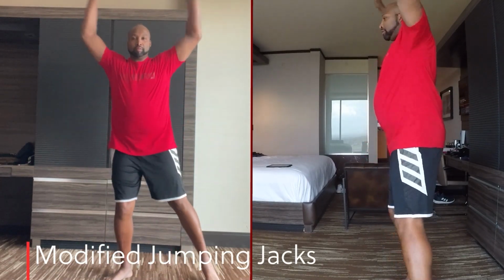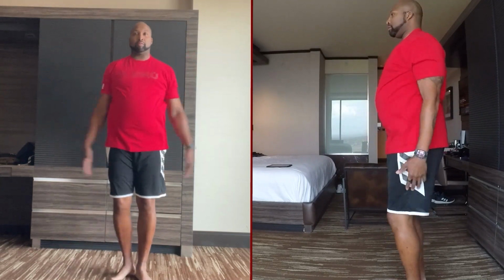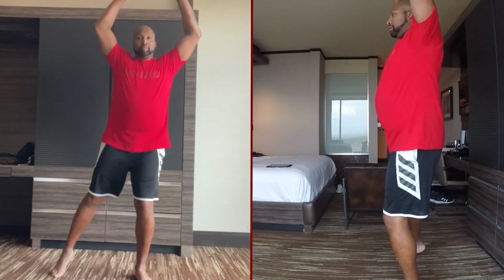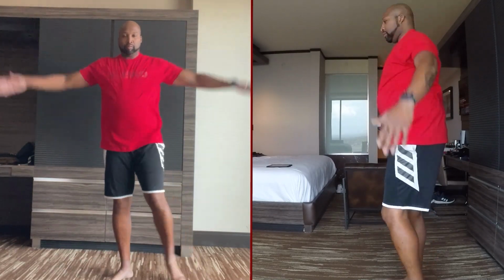This modified version of a jumping jack allows you to increase blood flow and elevate your heart rate without the impact of jumping. This is a regression of jumping jacks. I've actually used this with my own clients who have had balance or coordination issues. It's just as effective as a normal jumping jack with a lower impact.